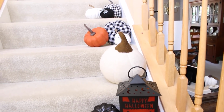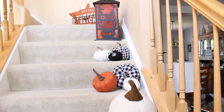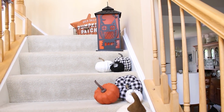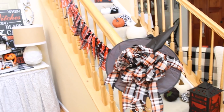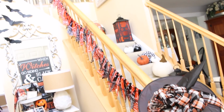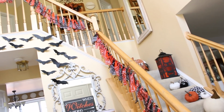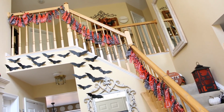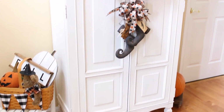Now the pumpkins I have collected over the last couple years as well. I've gotten them from Target Dollar Spot, Home Goods, and Pier 1. At the foot of the banister, I have one of those Amazon witches hats that is all decorated with big bows from ribbon that I found at Michaels, and the bandana garland that runs the full length of the stairs was made in our video last week.